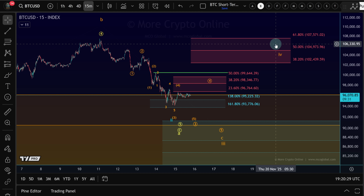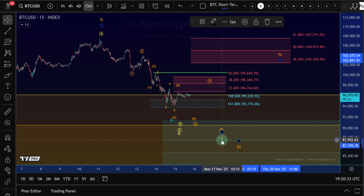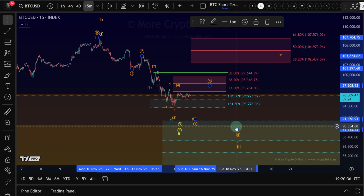We take a look at the short-term chart for Bitcoin here, just on the 15-minute chart, because the bigger picture was all discussed yesterday and the day before, and really nothing changed there. What I wanted to talk a little bit about is this microstructure here. From an Elliott Wave point of view, we can make a case for lower prices overall still. So I am still short-term bearish as long as the market stays below 99,644.